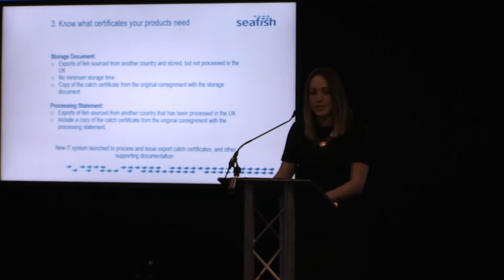For processing statements, it works in a very similar way. So fish sourced from another country that has been processed in the UK, you will have to apply for a processing statement. And again, a copy of the catch certificate from the original consignment must be included with the processing statement. On the 5th of March, a new IT system was launched, and it enables exporters to obtain the catch certificate, storage document, processing statement, and other supporting documents in one application to the online form on the .gov.uk website.